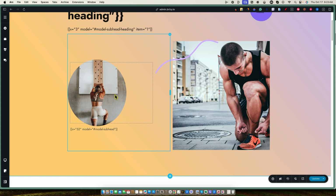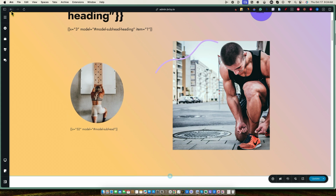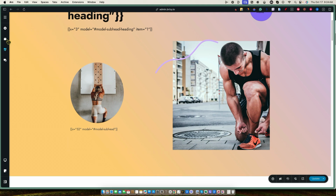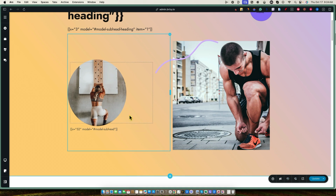So a Control Z to undo does work. It looks like you do have an undo. No, that's a reload. You can go to edit. No, let's see. I'm trying to see where the undo button is. It's right over here. So there's the undo button right there, or you can just use your keyboard.